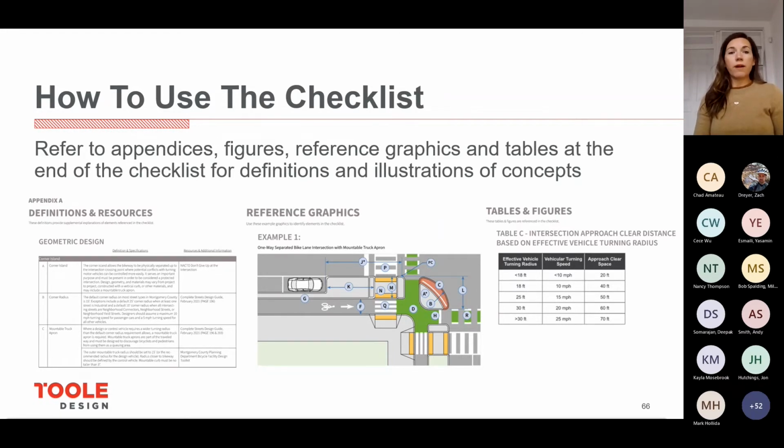Again, there are 4 reference graphics of different examples of intersections, and all of these are labeled with letters that correspond to filling out the checklist. So for example, if A is corner island throughout the entire checklist, it's listed that way in the main checklist that you'll be filling out. It's identified in all graphics as A, so that you can see how it plays out in different scenarios. And then again, all of the reference tables and figures that we've been talking about throughout this training are going to be also in the end of that checklist.